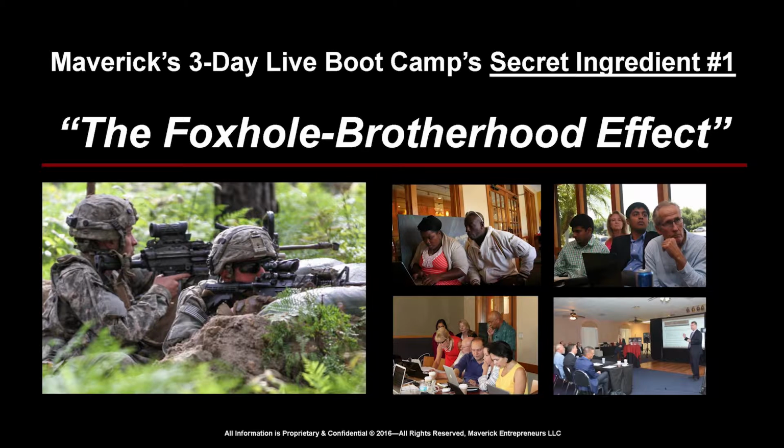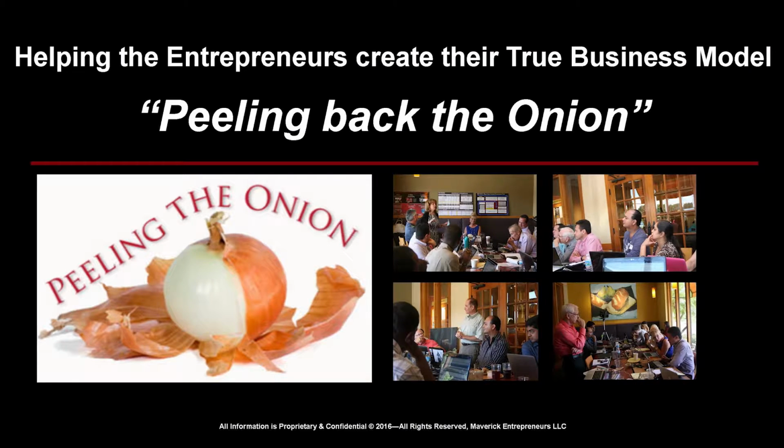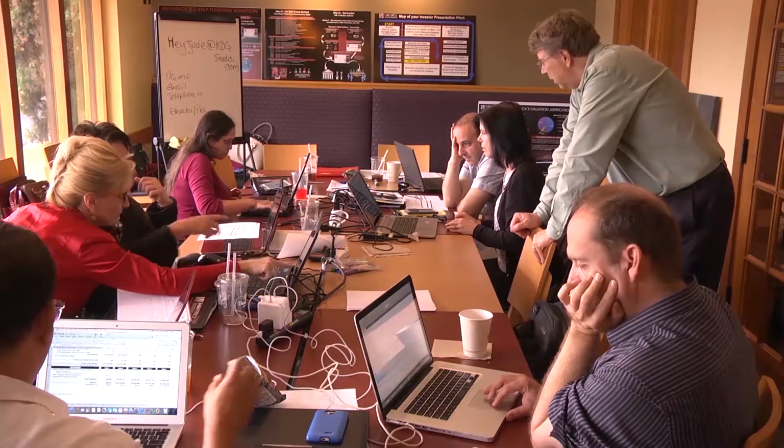As a group, but with the coaching of Maverick's trainers, we break down each entrepreneur's business model, regardless of their stage of development. We call this process peeling back the onion of their business model until we find its core elements, principles, and characteristics. Then together, as a group, we rebuild each business model with a strong foundation and concise terms that make sense to everyone, particularly to all investors.